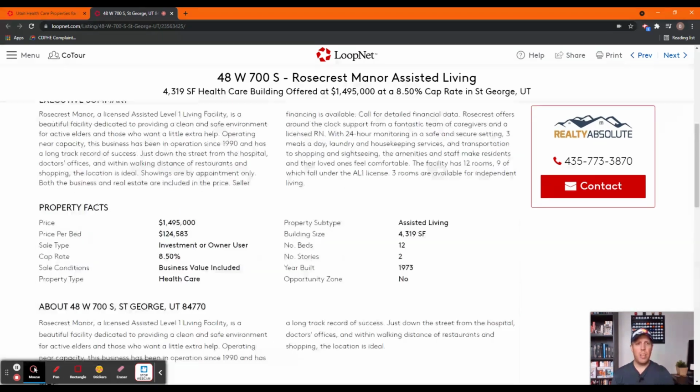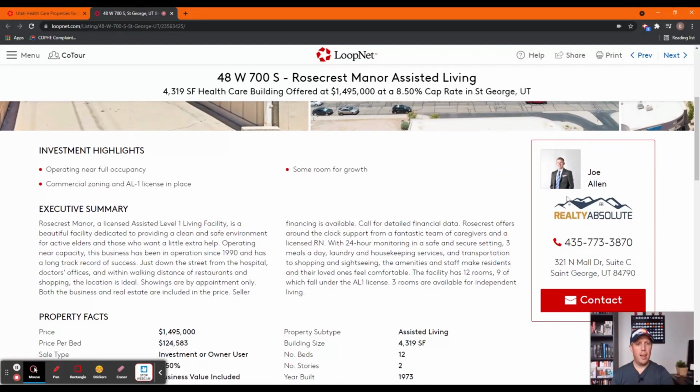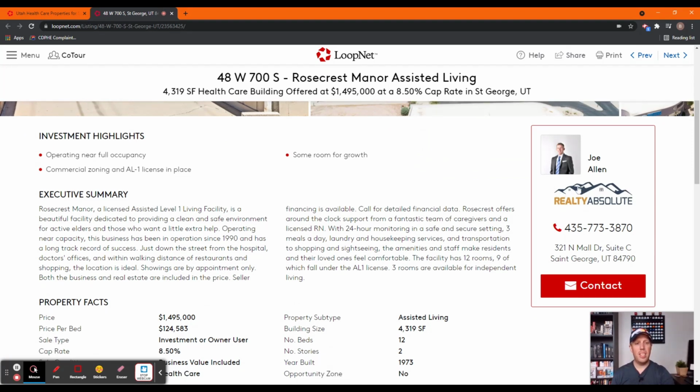And then the part that's really going to be valuable for you is right here on the right side, and this is very typical for LoopNet. It's got the listing agent's information. So Allen is the listing agent here, works with Realty Absolute. His address, if you were in St. George and wanted to pop over and check him out or talk to him, you could do that.